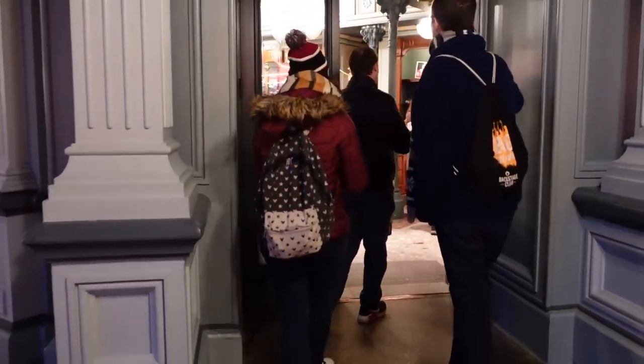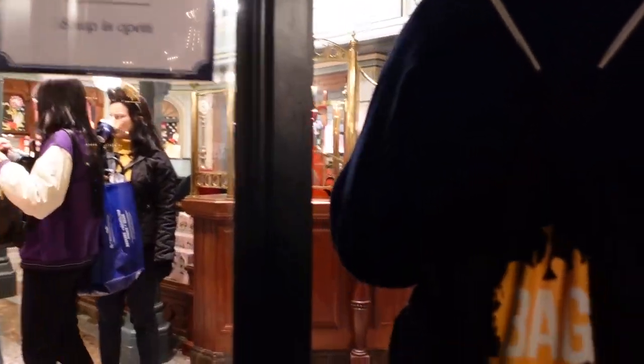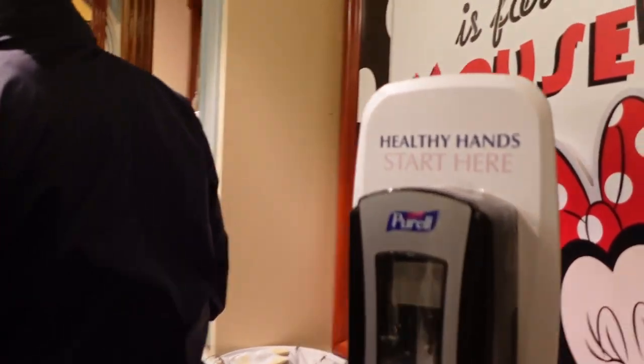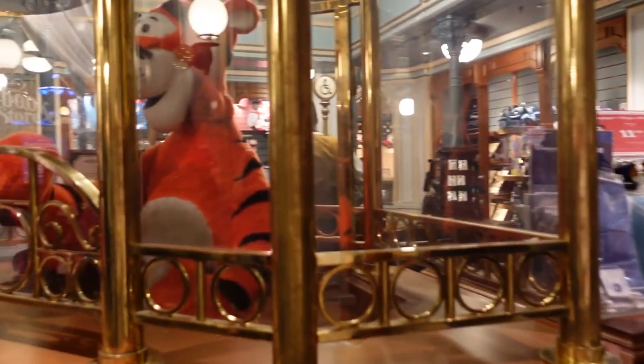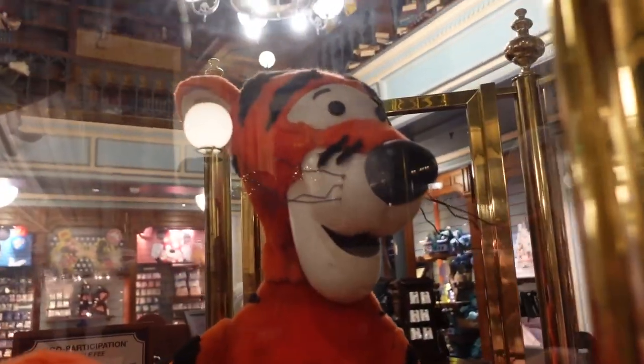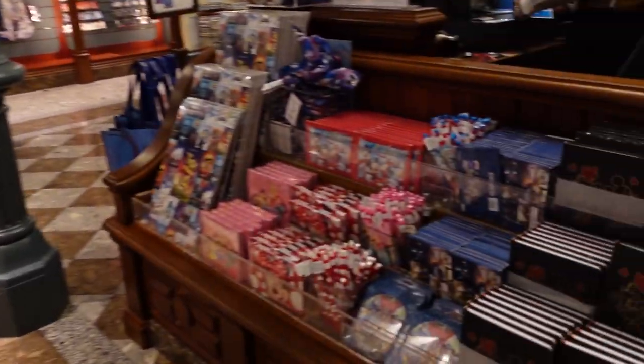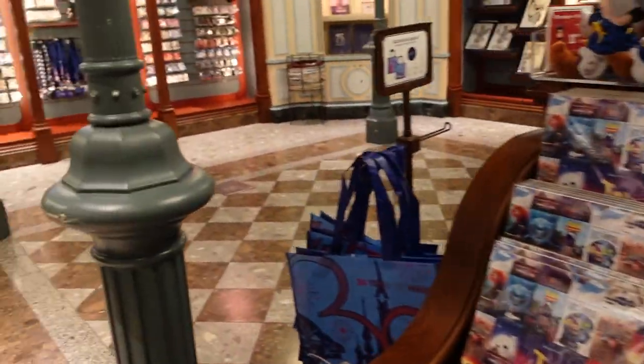Storybook store time, because this was closed when we tried earlier, so we'll try again. See what they have. M is for mouse. Look, it's Tigger. Hey, Tigger. Oh, the light's reflecting on him. Hey, Tigger. Oh, bless you. Oh, there's a lot of books there. Mini ears. Notebooks and autograph books.